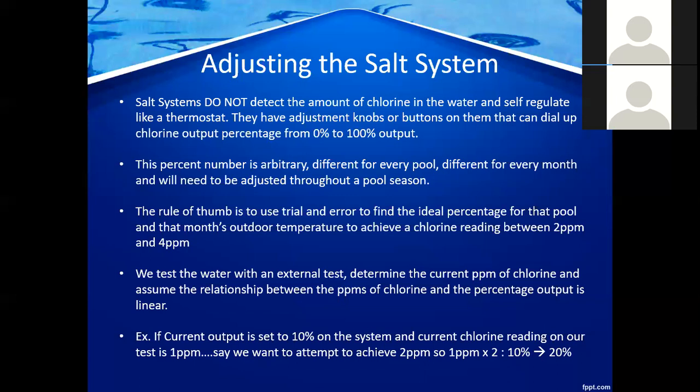So we can get into chemistry after. I'm happy to continue the runtime on the presentation and talk chemistry after, but I wanted to make this more about the basic operation of the pool. So they don't self-regulate like a thermostat. They have an adjustment knob, or buttons that can dial the chlorine output percentage through 0 and 100% output. And even the percentage is arbitrary. It's different for every pool, different for every month, because chlorine gas is susceptible to different temperatures. It's different for how much sunlight your backyard sees, and it's dynamic. You may have a certain percentage set in April, and a completely different one in July. So the key here is keep testing your water and keep adjusting the output.